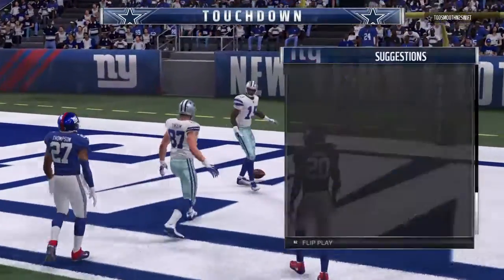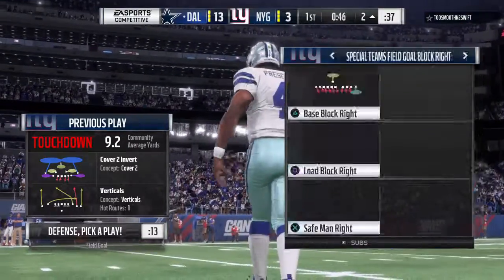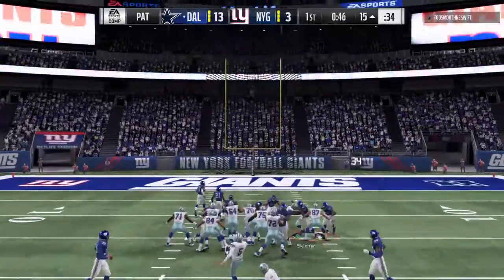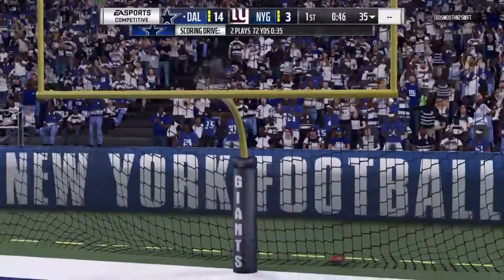Touchdown, Cowboys! Bryce Butler, 59 yards. And the Cowboys are able to show off their quick strike ability. And correct me if I'm wrong, that was just a simple fly route, wasn't it? No, there's nothing to correct at all. You've got it down pat.